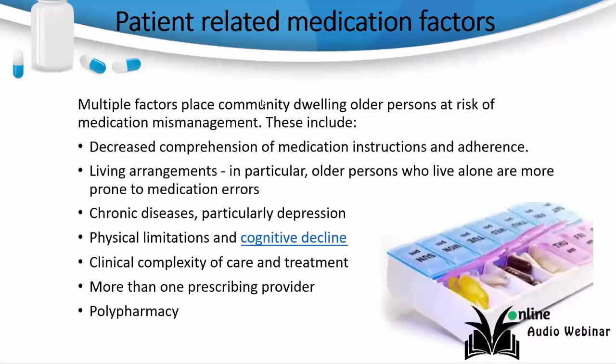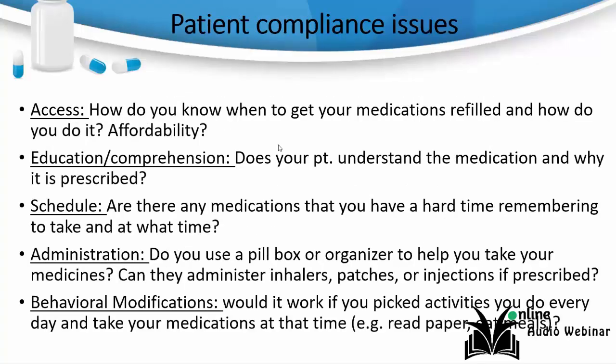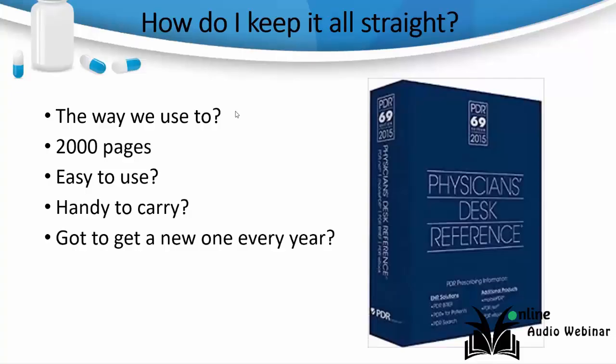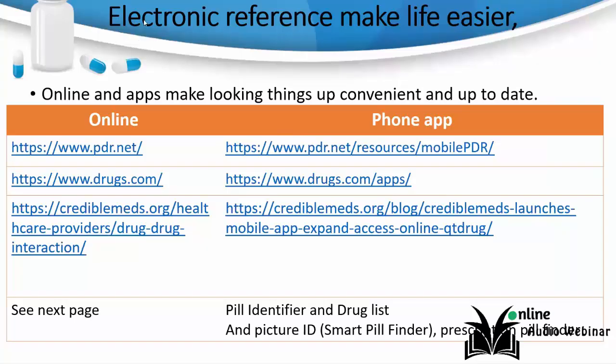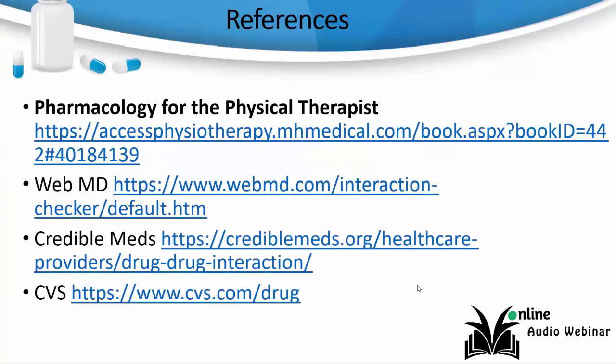So when we have somebody that's had a joint replacement, we need to assess some of these things. There are 3 key concepts when we have a patient. Now, other factors with their compliance, we trust our patients, but we have to verify or re-verify on every visit. Well, how do we keep all this stuff straight? Today, we have the ability to have electronic references. And a lot of times when our patients have pills that are just laying around in different cups or bowls, they forget what they are. So this is where it comes in really handy.